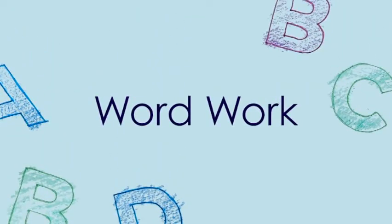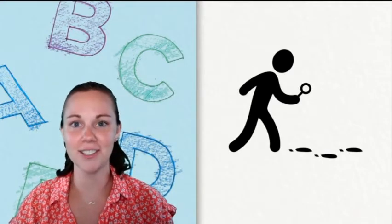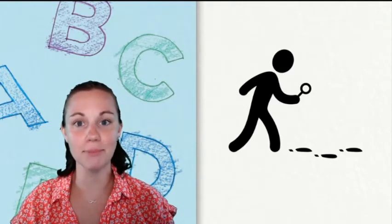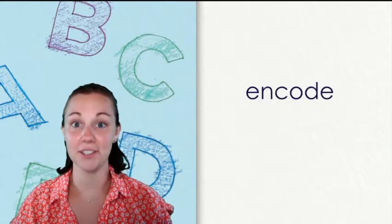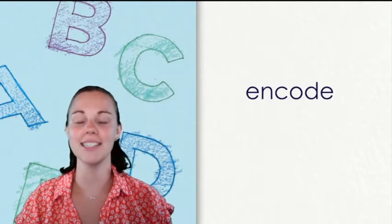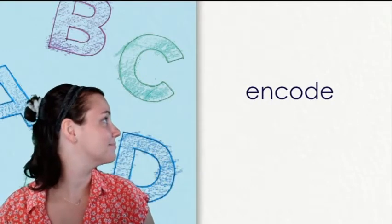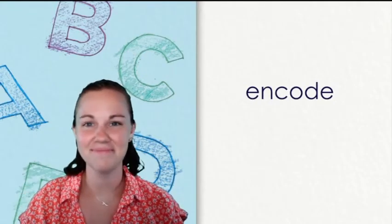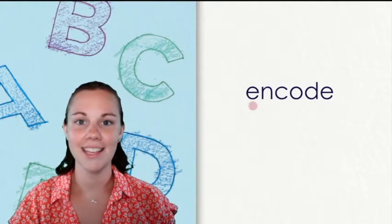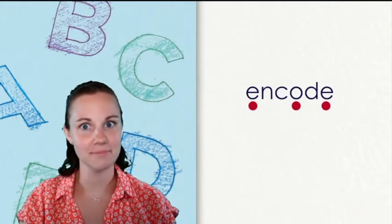Word work. All right, syllable sleuths, we're back again for another session. Let's take a look at our first word and use our steps to decode it. Here's that word. Remember, the first thing we should do is look for our vowels. Go ahead and take a look. I know you see them. Let's name them together. E, O, E. Great job.